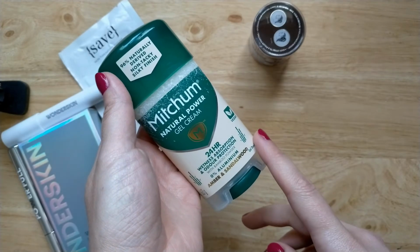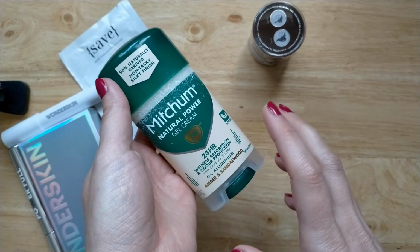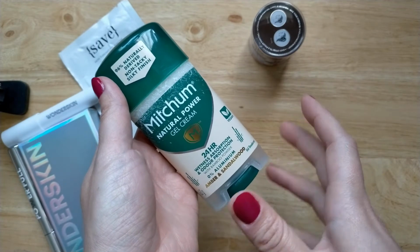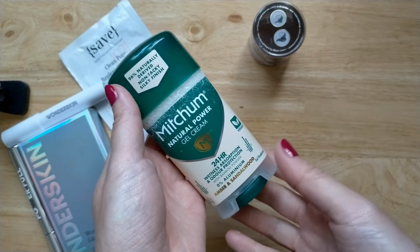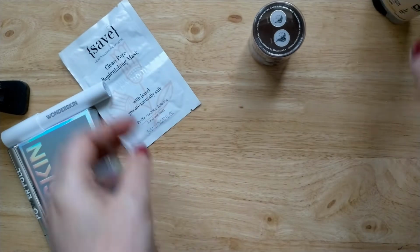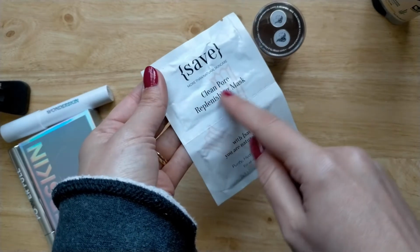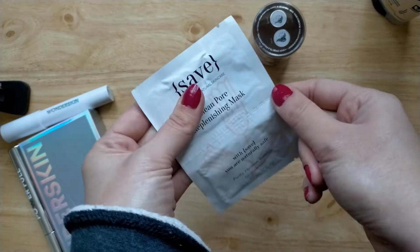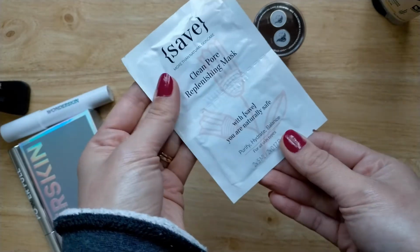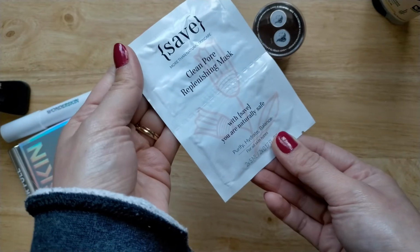Then the Mitchum Natural Power Gel Cream. My partner is saying that it's a bit hit and miss. It works most days, but other days still lets some of his natural smells through, if you know what I mean. So yeah, bit hit and miss. This mask, I've used one of these sachets, and it gave me 2 applications, and it's nice enough. I'll have to use it more just to see if I see a difference, but my skin likes it.